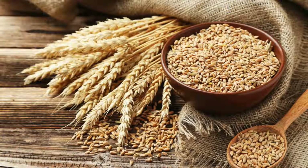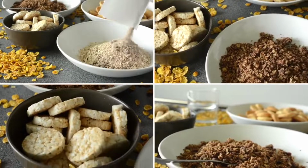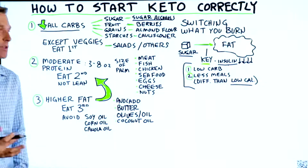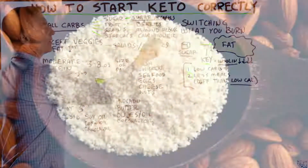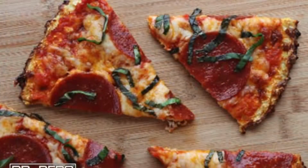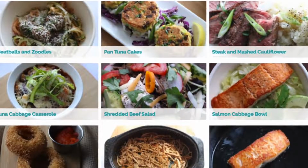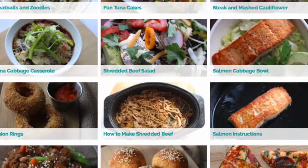Grains like wheat flour that they make breads, pasta, cereal, crackers, biscuits, you want to avoid that. But guess what? There's a substitute. People use almond flour to make all sorts of things, from pizza crust to bread to you name it. So there's a lot of recipes that you can use as an alternative grain.